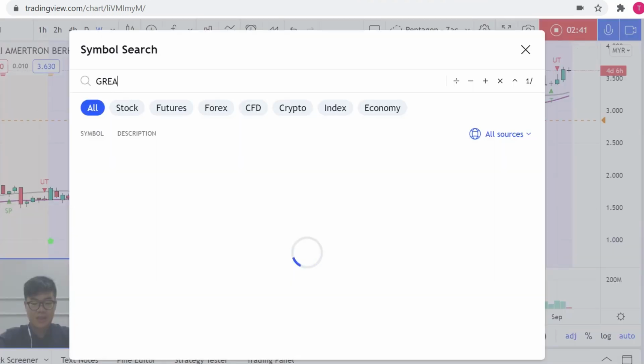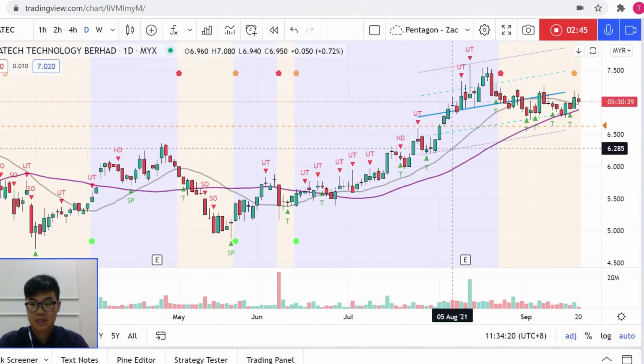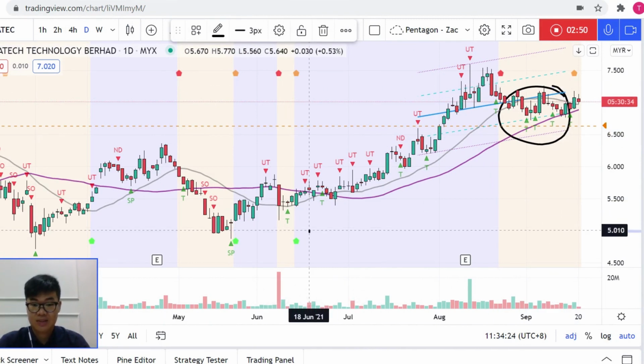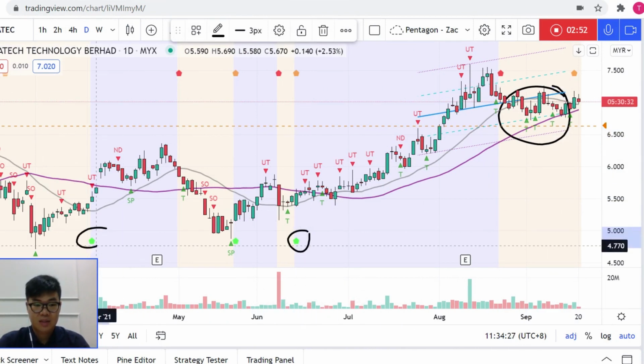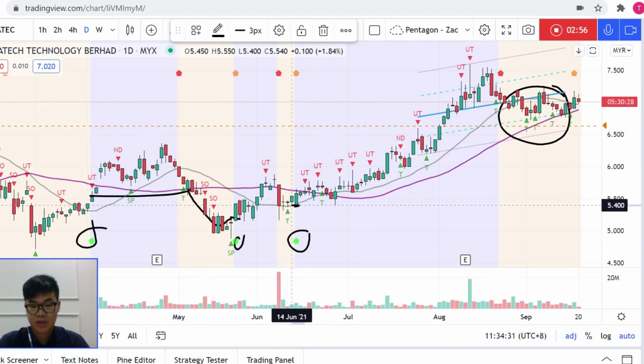Now, the example that I can show you probably is GradTech. Let's go into the GradTech daily chart. Now it is turning to red, probably doing a pullback on the daily chart, but this is the one. Here it dropped below and made a wash, with the green pentagon staying above. Green pentagon staying above.